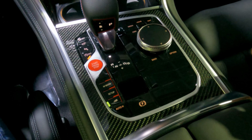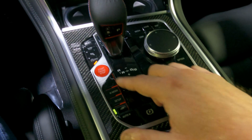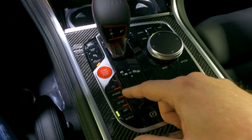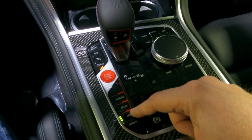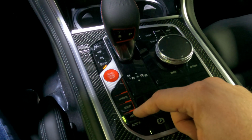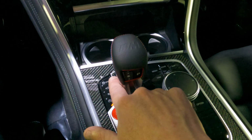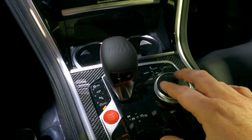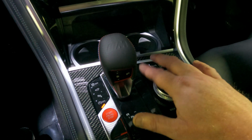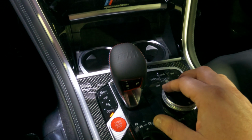Okay, so let's take a look at the center console. You can see a lot of a really familiar setup. You've got all of your button controls here through the middle, your M mode and your startup and the rest, all including a manual valve control for your exhaust if you want to maybe sneak out in the morning and be a little bit quieter for your neighbors. Up through all of your parking controls and your traction control here, and the familiar iDrive controls, with home, media, and map and so on, that you can use also to go through all of your setup.